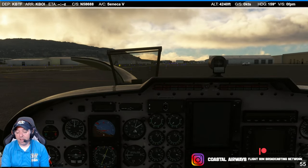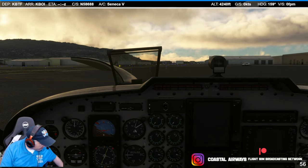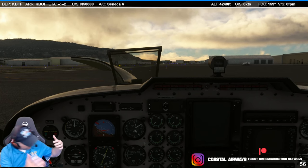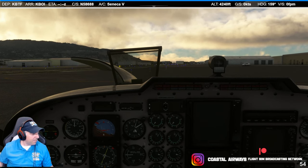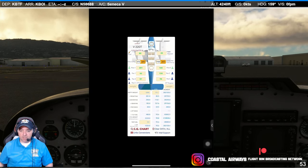This is the Seneca 5 from Coronado, so this is a beautiful rendition of the aircraft. It's gorgeous. Another thing you have to do with any type of airplane, including jets, is weight and balance. You always got to do weight and balance. So I'm going to pull it up for you, and we're going to take a look at our weight and balance charts. Here we go. This is from the Seneca 34 Tango. This is kind of what we've got.